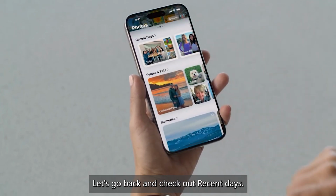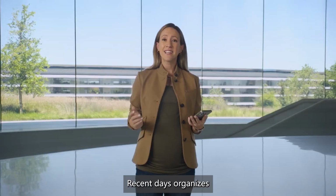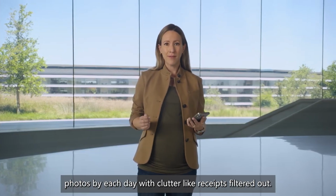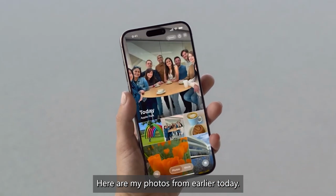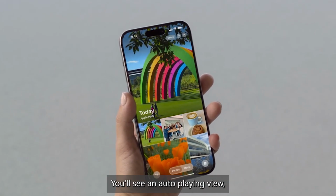Let's go back and check out Recent Days. Recent Days organizes photos by each day, with clutter, like receipts, filtered out. Here are my photos from earlier today. You'll see an auto-playing view.